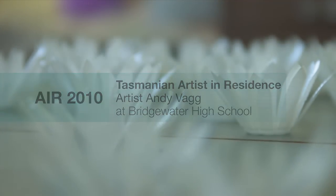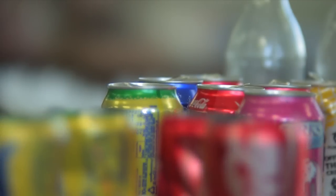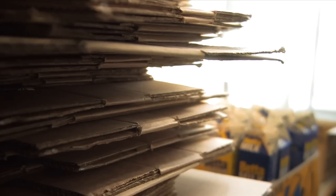My art practice is basically working with discarded materials, so materials that often have a very low prescribed value. They're often materials that we recycle, but they're also often materials that end up in landfill. So I work with things like plastic bottles and milk cartons and aluminium cans and cardboard and paper and all sorts of things that people give very little thought to before they throw them into the bin.